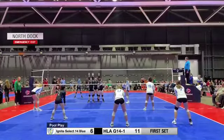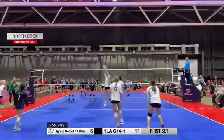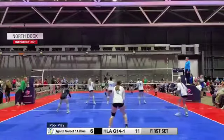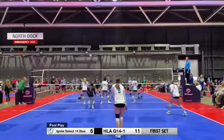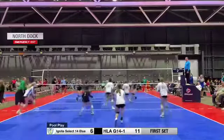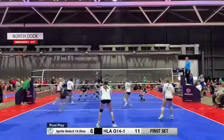HLA with the serve. This one's going to be a deep serve. Macy with the pass to Kaylin. Kaylin out to Cameron. Cameron cross court. HLA with the dig. They're going to set up their outside. They hit it hard, cross court. Maya with the pass to Kaylin. Kaylin quick sets Jordan. Jordan with the tip. HLA there. They set up their back row hitter, who hits it cross court. Macy with the dig, hits it over. HLA gets it. They're going to set up their backside hitter, who hits it. Blocked at the net by Cameron.